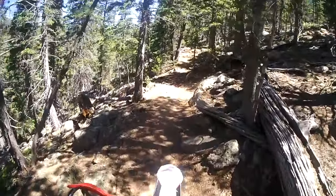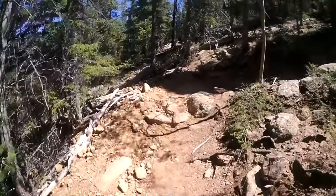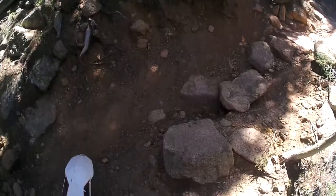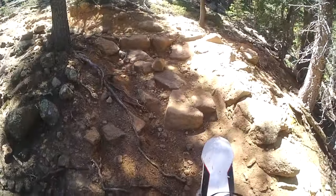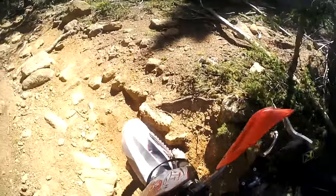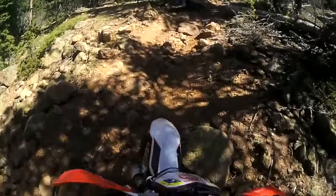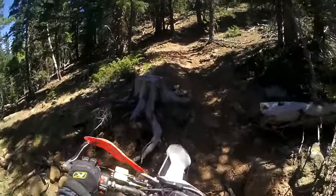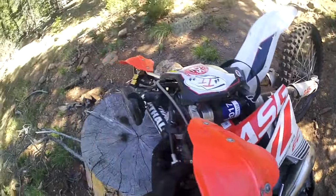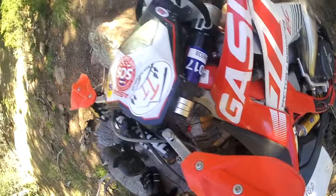And there we go. Made it up. Then you get this nice switchback with rocks. Woo! Whoa! Fucking log.